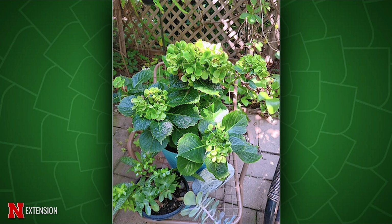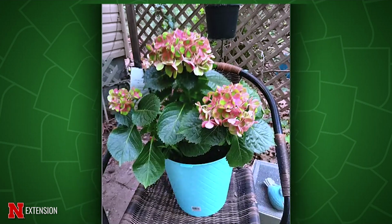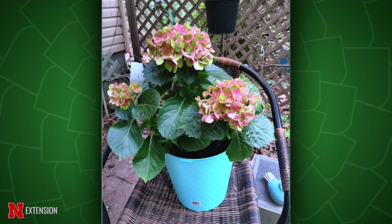She got this hydrangea in May. It was pink and green, and now it's just green, and she wonders how she can get the color back in the flowers this year. You're not going to. They go from pink to green to brown. So this is an age thing. Just embrace it. If you don't like it, go ahead and prune them off.